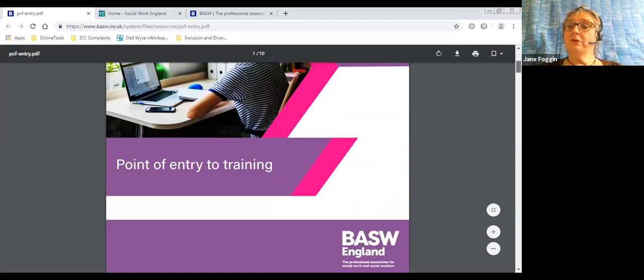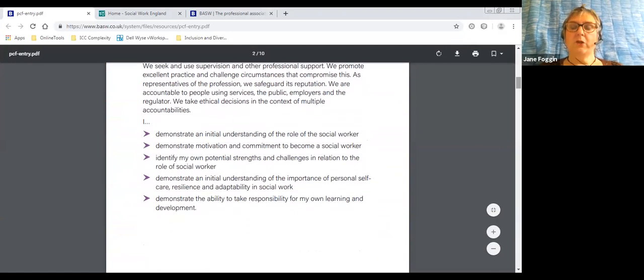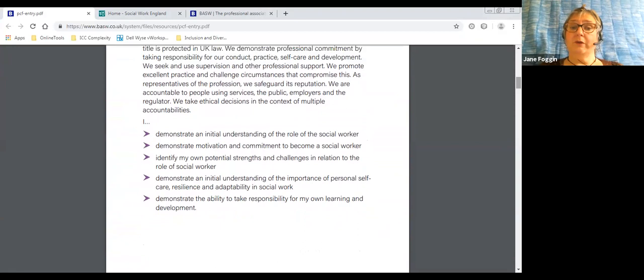What this document does is go through each of those domains. So domain 1, for example, is professionalism. It tells you what the definition of the domain is, and then the bullet points below tell you what we universities should be looking for in your application, and also at a later point, if you get through the application process and you're shortlisted, when you come for a selection event with us.